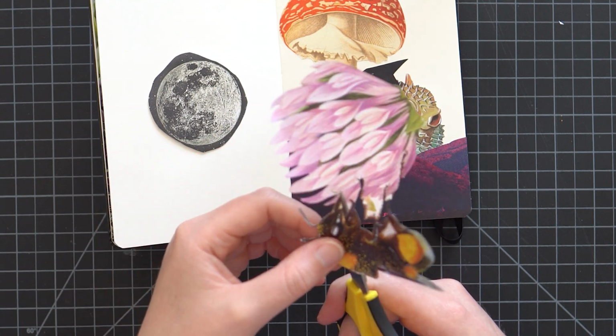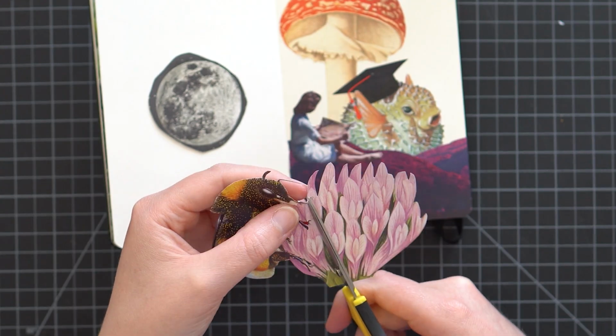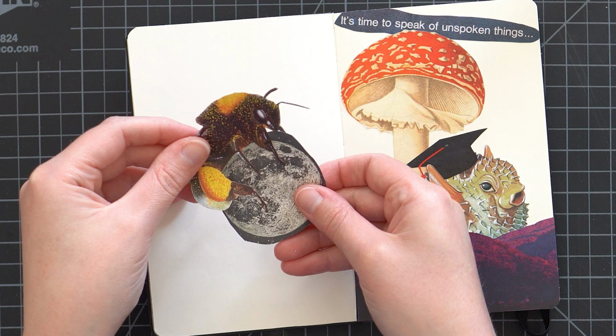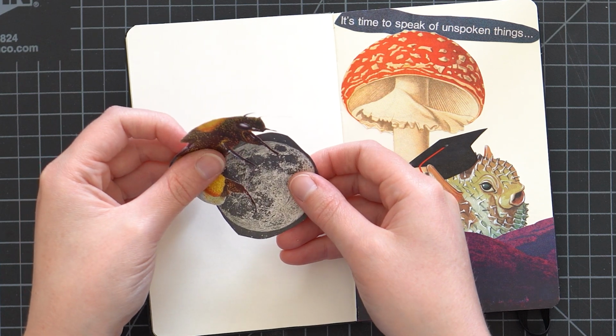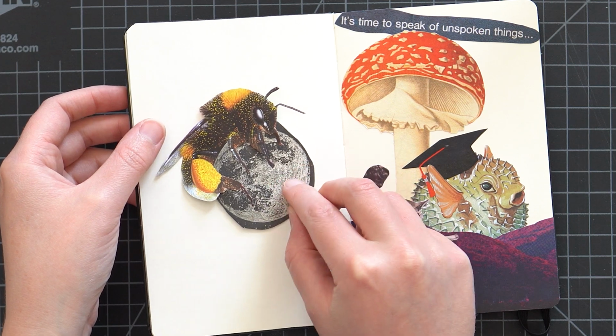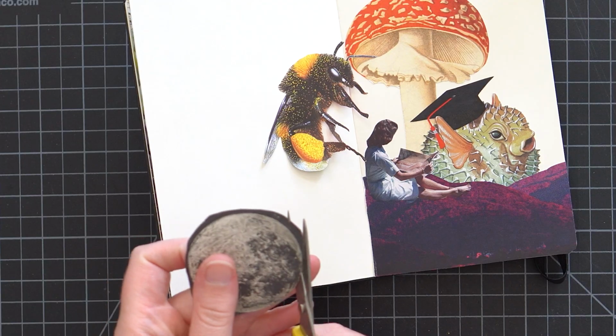And I also needed some of the bee's legs to go behind the moon and some to go in front, because I really did want it to look like the bee was hugging the moon. And I really do think this ended up being the perfect size. It fits on the page really well.